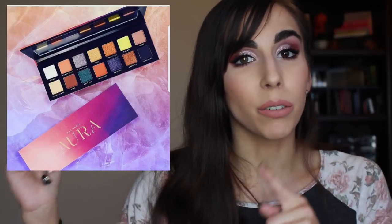I can still get the looks. It might take a little more building up, but I can still get the looks that I would get from the Prism palette, and I didn't have to spend that much money for a couple shadows that really stood out to me. And then I tried it. Oh my goodness, I can't even tell you which was the bigger disappointment, the Retro Love or the Aura palette, but that one was a pretty big disappointment because one of the reasons I wanted the Prism palette was for that neon green, and it was so disappointing in the Aura palette.